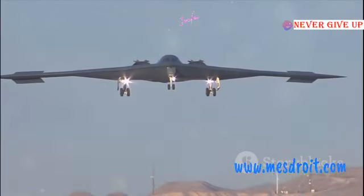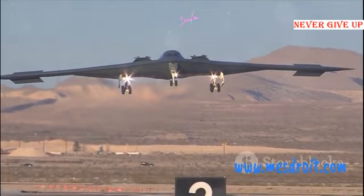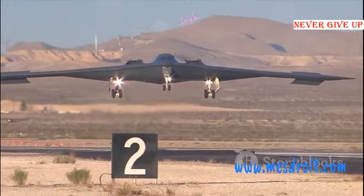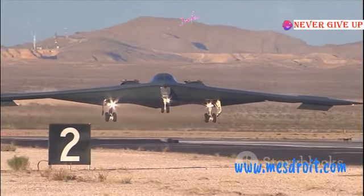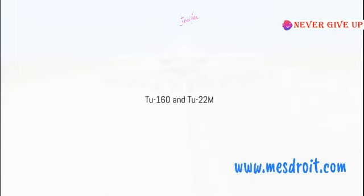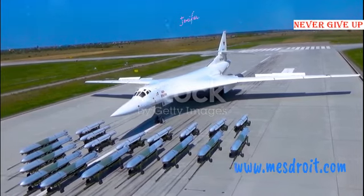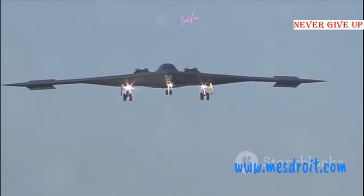In response, the US developed the Lockheed F-117 Nighthawk, the B-1 Lancer, and the B-2 Spirit stealth bombers, which are billion-dollar aircraft. The Russian answer to the arms race was the Tu-160, also known as the White Swan.